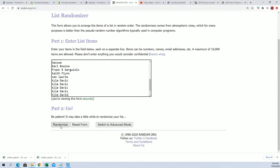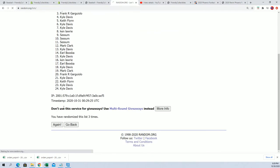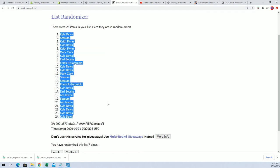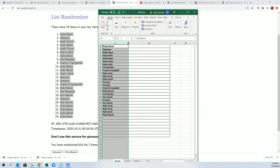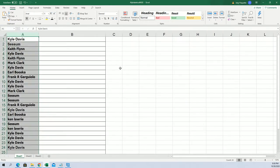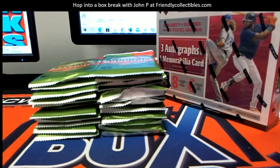Each pack, guys, were two packs. Seven times through on the random. Lucky number seven. Here's our pack order. Let the games begin. Good luck, everybody. Let's rip open some Archives and see who wins this box of Chronicles and this pack action from Chrome 248.